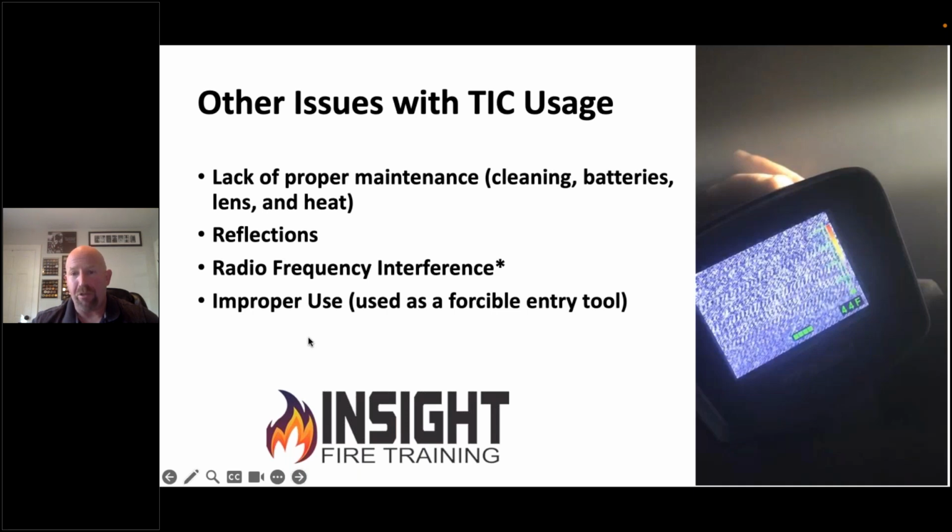Other issues you could have are reflections. Shiny surfaces can create disoriented environments. And another one, ladies and gentlemen, is if you pay $1,000 to $7,000 for a device, it is not a hammer. It is not a Halligan. You know how many of these devices I see where the front is just mangled, look like it went through a cheese grater because they have bashed it through windows and used it to break things out. We have other tools for that.